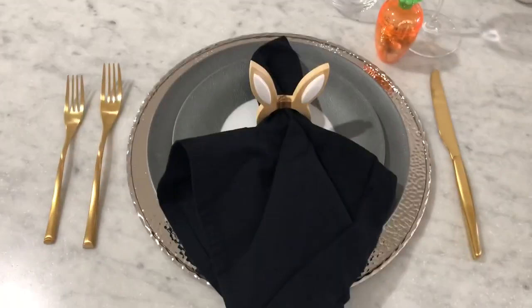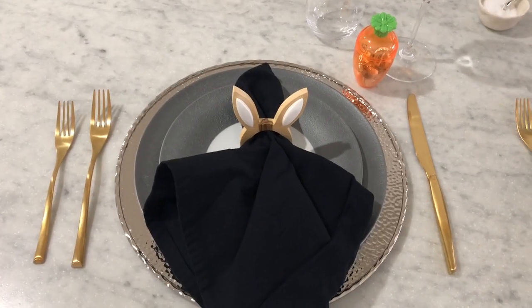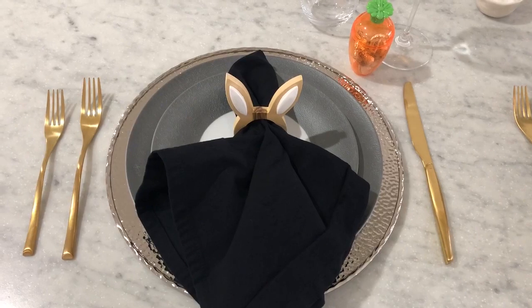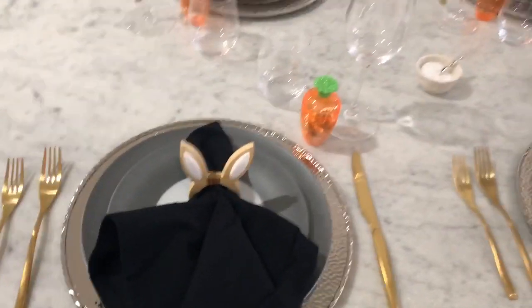Michael Aram maybe. I wasn't picky about who made it. I just didn't want white china. I wanted something dark and different. And that's why I got the goldware. I wanted something different, something you don't see every day.